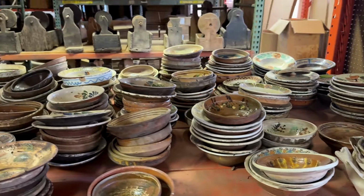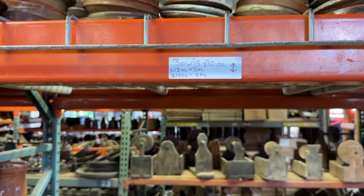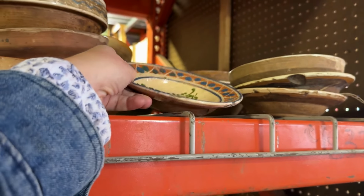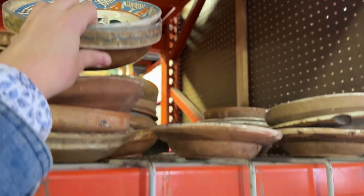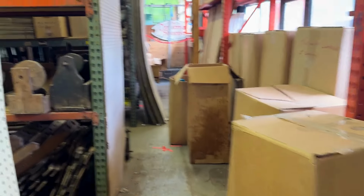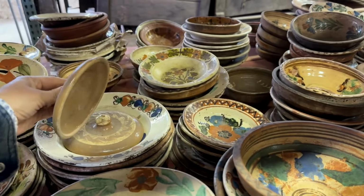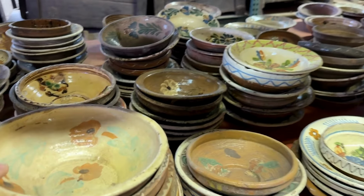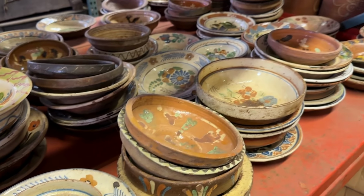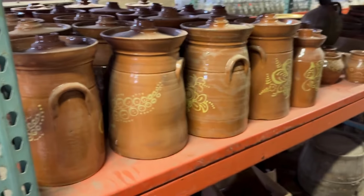How much are these bowls? Bowls are $30 each. $25 each for 3 pieces. $10 each if you get 5 pieces. Okay. There's so many. So $50 will get you 5 pieces. That's not bad. That one's pretty.